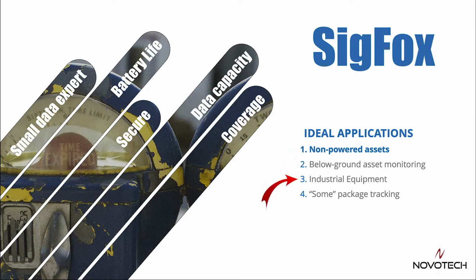I can also see it having some popularity in tracking some industrial equipment, like compressors or valves. Finally, it should compete well with Cat-M when it comes to tracking some deliveries, but I do see this more for tracking packages as opposed to vehicles, as SigFox is not designed to work with objects in motion.